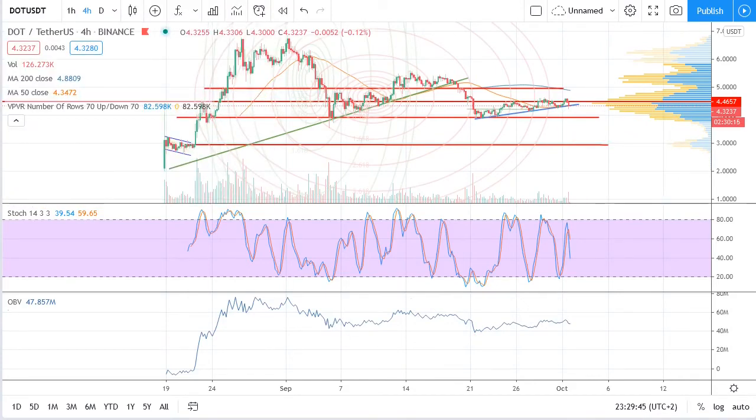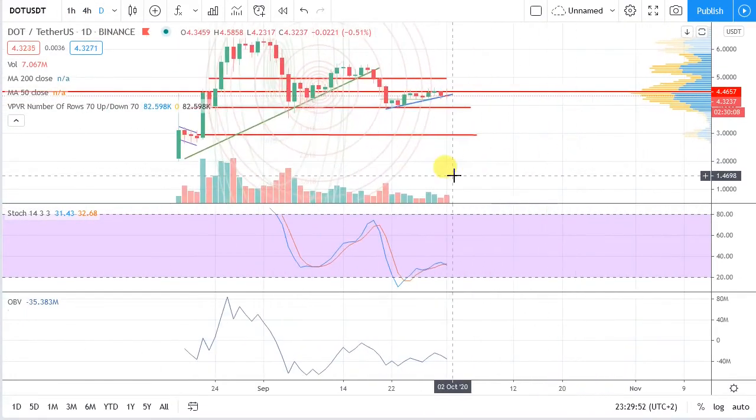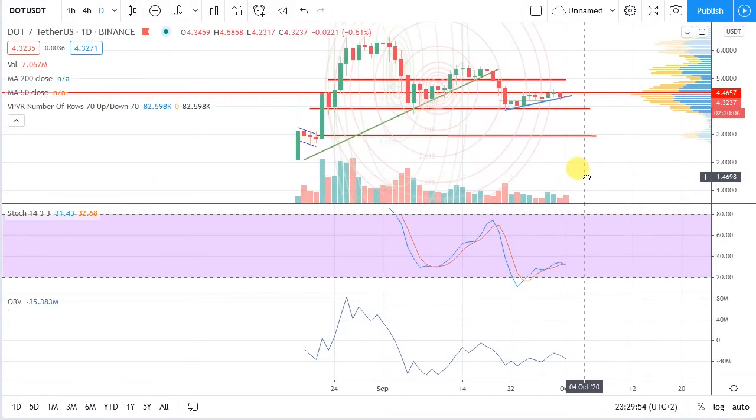Okay, let's see if we can tell anything on the 1 day. Probably not much. Let's just zoom in here. So on the 1 day, it does look a little bit different. On the OBV, the volume profile, we can see everything just about the same.